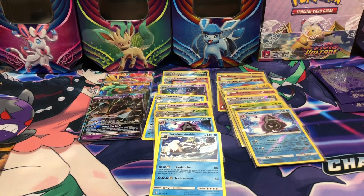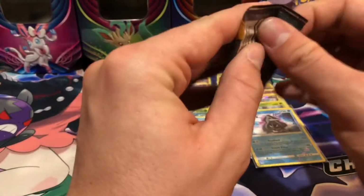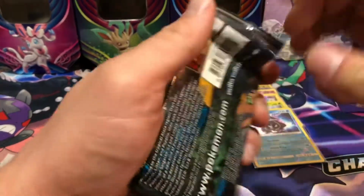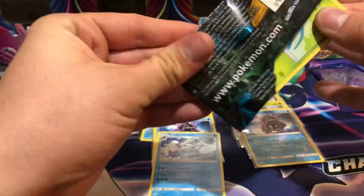I think one of the island people, or like the Elite Four, who was Grandpa, ran a Crabominable in the game. He just wasn't strong, man. It was kind of a joke, unfortunately.